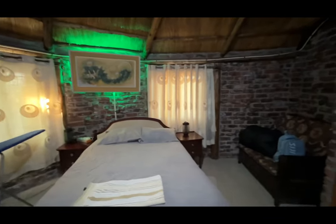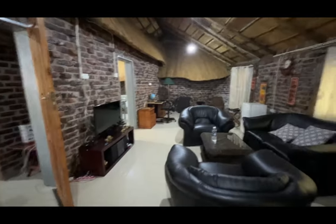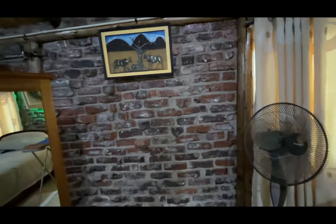Then you're in the bedroom area. So this is the bedroom area. This is the bed. This is where I slept. Yeah, I was doing a little bit of ironing. So they also give you an iron and a hair dryer, and there is a fan just in case you may need it, but I don't think you ever need this because it's so cool in here.